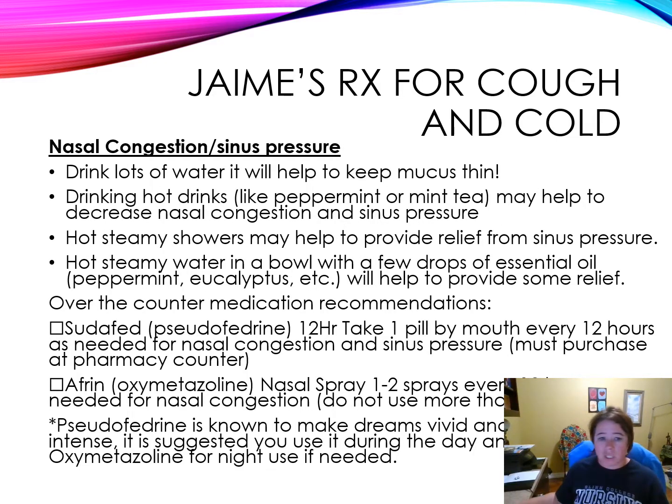For my sinus congestion, again, I try to encourage them to do some non-pharmacological things before we do some pharmacological things. I use a lot of hot peppermints, hot steamy showers. We use our essential oils here, okay? Use that stuff to your advantage. If they're going to smother tea tree oil on it, let's use it to help treat our cough and cold.